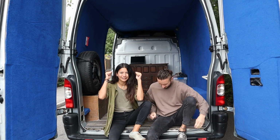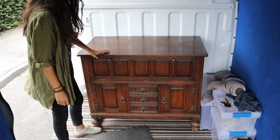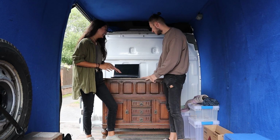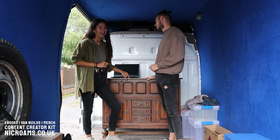So let's go further back. Up here we've got some overhead storage. And down here we've got a cabinet. So we've been super keen. We've already gone around the charity furniture shops. So this one's from British Heart Foundation, 30 quid. Couldn't not grab it, could we? It's absolutely stunning. I think the idea around the build is going to be to upcycle as much as we can. Yeah, so this will be the kitchen unit at some point.